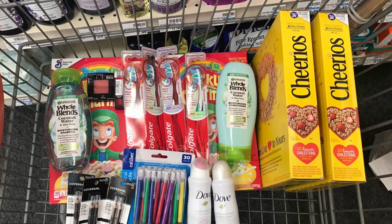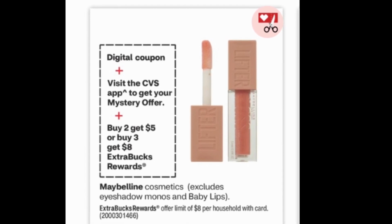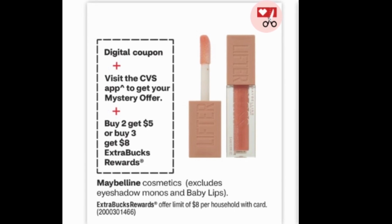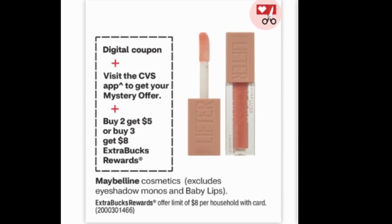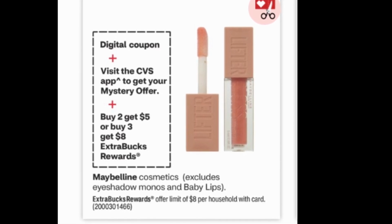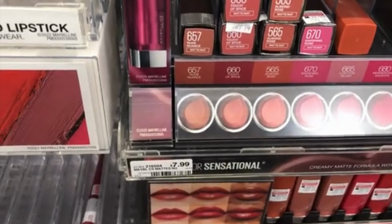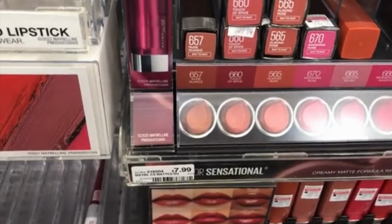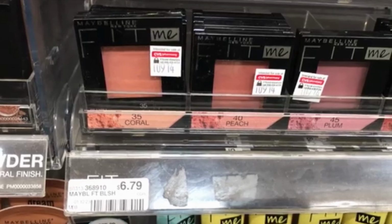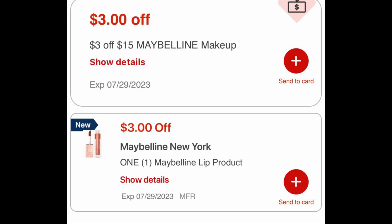The first deal I'll be doing this week will be on Maybelline Cosmetics. It's on a tier deal this week of buy 2 get $5 back, or you buy 3 you get $8 back. This deal doesn't track, so you have to do it in one single transaction. I'll be picking up the Maybelline matte lipstick priced at $7.99 and also the Fit Me blush priced at $6.79. These two items will come up to $14.78.